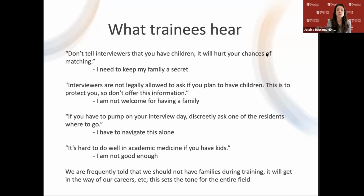And then particularly with regard to lactation, "If you have to pump on your interview day, discreetly ask the residents where to go. Don't tell the program, don't ask the program directors." And what I heard from this was that I have to navigate this alone. And I also heard comments like, "It's hard to do well in academic medicine if you have children." And this made me wonder, am I good enough?